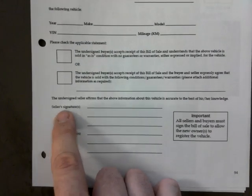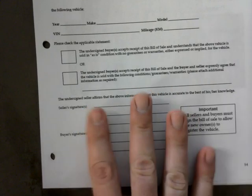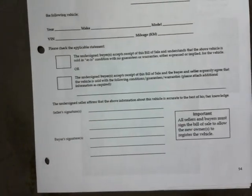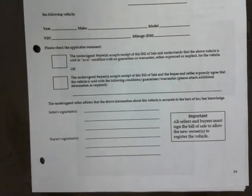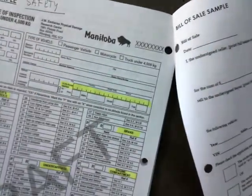And then the seller signature, the buyer signature, they sign here. Make one of these for everybody, okay? You and the person buying, and the person selling. Usually the person selling will have this for you. They should, at least.